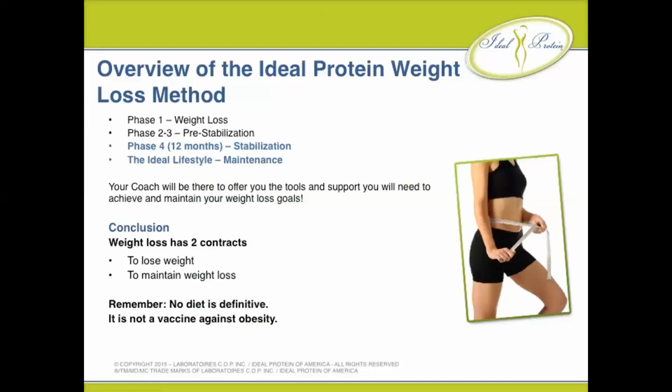Remember, no diet is definitive. It's not a vaccine against obesity. We can set you up to succeed in your weight loss goals, but if you continue to do the same things that you've always done before, you'll always get the same results. So not only do we want this to be a weight loss goal for you, but we want it to be a lifestyle change for you. So you do lose the weight, but you keep the weight off.